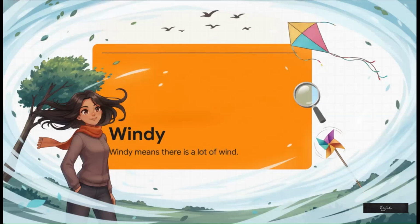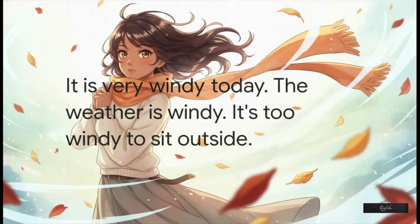Moving right along, our next weather word is windy. Windy means there is a lot of wind. This is for when you step out and actually feel the air moving fast around you, blowing the trees around, and probably messing up your hair. Let's see this one in action. It is very windy today. The weather is windy. And here's how you might use it to talk about your plans. It's too windy to sit outside.